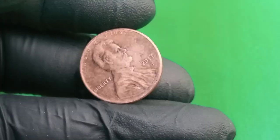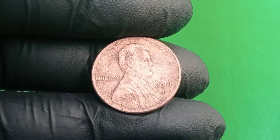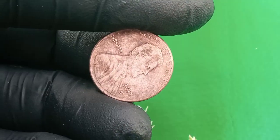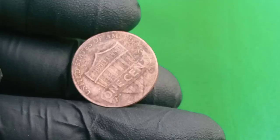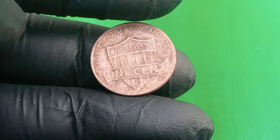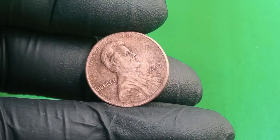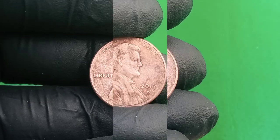Next, look for any other imperfections in the strike, whether it's a doubled image or any other flaw that looks unusual. Keep in mind, these coins are incredibly rare, so the chances of finding one are slim. But if you're an avid coin collector or just like to hunt for treasures, it's worth giving your pennies a second look. As time goes on, it's likely that the value of the 2017 D penny will continue to rise, as more collectors discover its rarity and unique story.